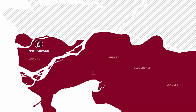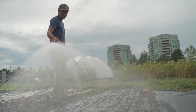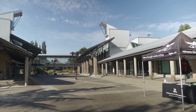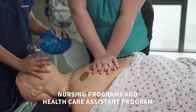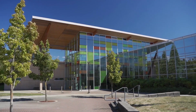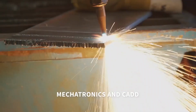We have 5 campuses. This is where we're located on a map. On our Surrey, Langley, and Richmond campuses, you can take your arts, science, and business programs. Richmond is also home to our Sustainable Agriculture, Traditional Chinese Medicine program, and our Wilson School of Design. Langley is home to our Faculty of Health, so the nursing programs and the healthcare assistant program would be run out of this campus, and then the Faculty of Science and Horticulture is located here as well. We have our Tech campus located in Cloverdale, where all of the trades programs are, including mechatronics and CAD.